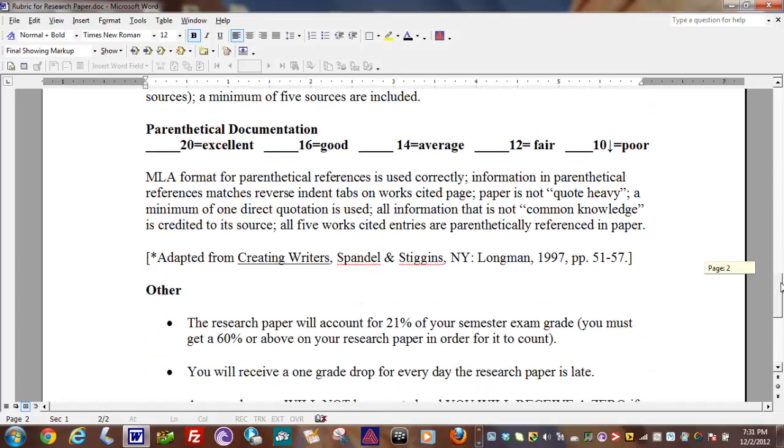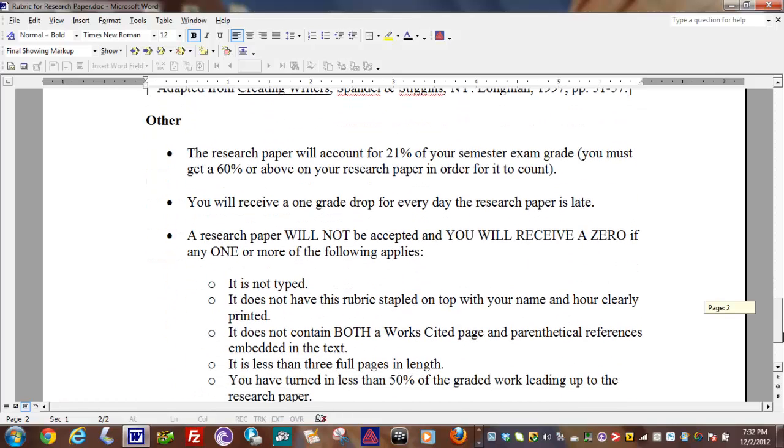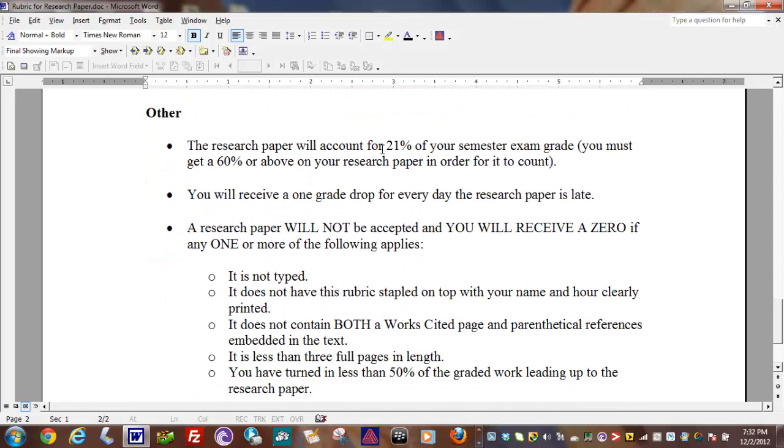Parenthetical documentation. This is a whole lesson in and of itself, guys. We'll learn all this. I don't even want to go through it now, but we'll be doing this whole lesson on how to do in-text citations. I've gone over this with you before, but I'll do it again. This research paper is 21% of your semester exam grade, and in order for it to even count, you have to get at least a 60% on it.